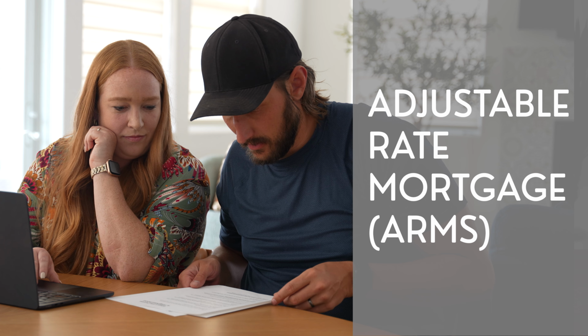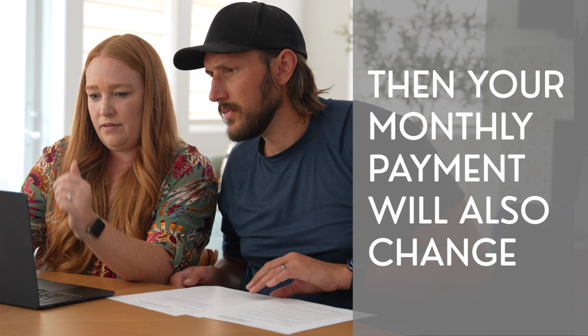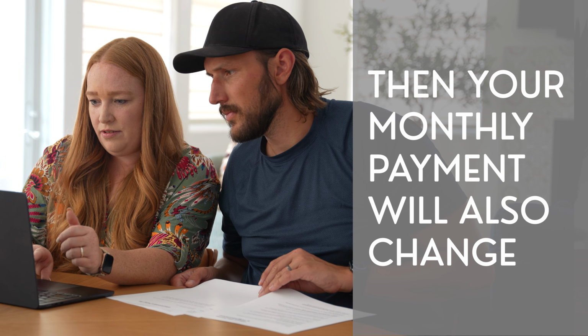In contrast, there's also adjustable rate mortgages, or ARMs as they're called, and that rate is going to fluctuate with changing financial market conditions. This type of mortgage can be risky because as your interest rate changes, then your monthly payment will also change. Let's talk a bit about the pros and cons of conventional financing.